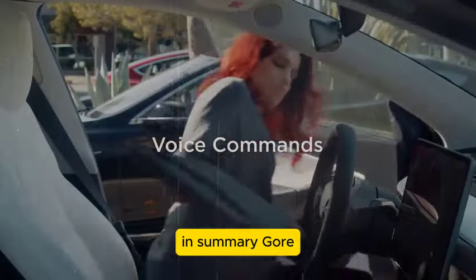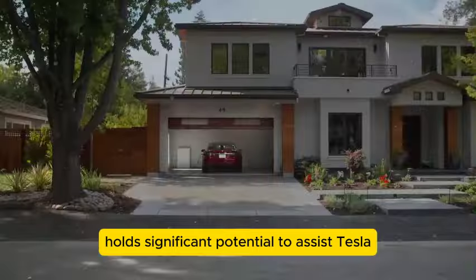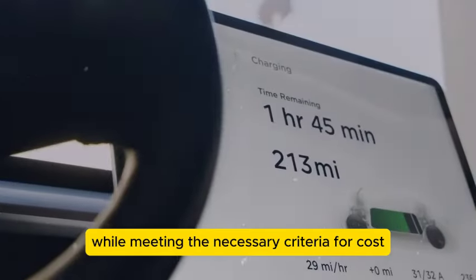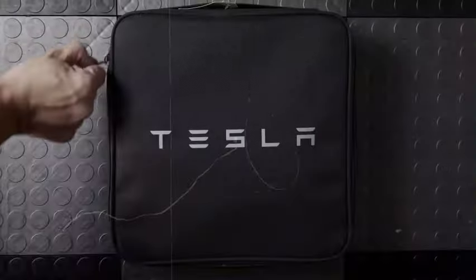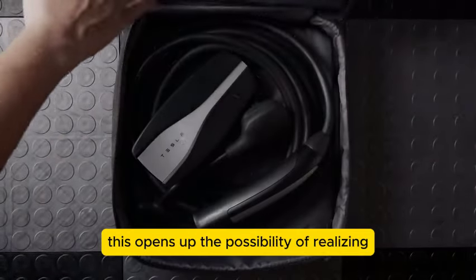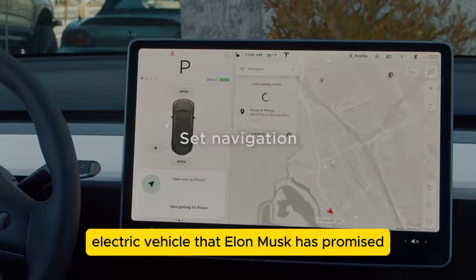In summary, Gore's sodium-ion battery technology holds significant potential to assist Tesla in producing affordable EVs while meeting the necessary criteria for cost, safety, and performance. This opens up the possibility of realizing the $25,000 electric vehicle that Elon Musk has promised.